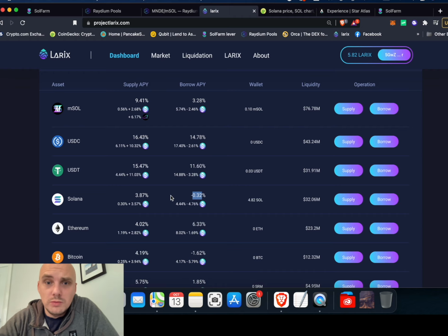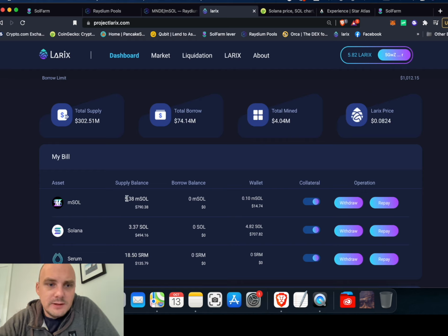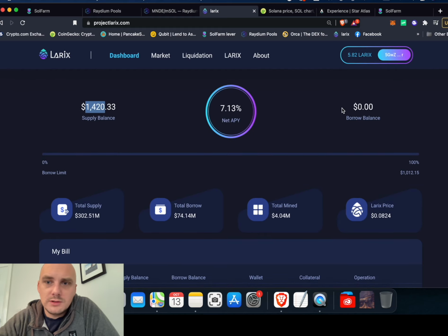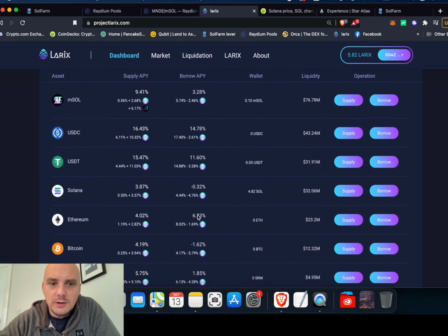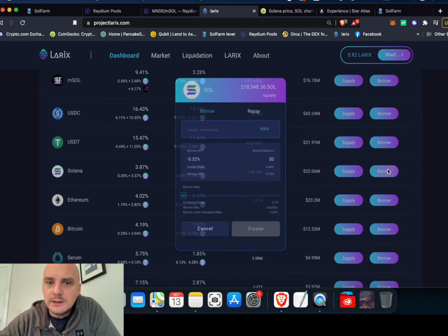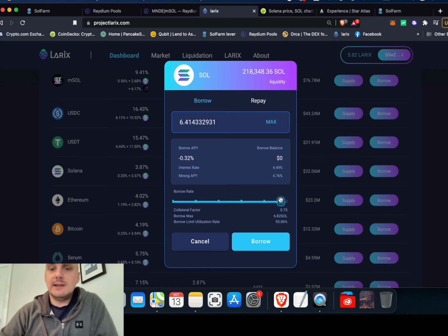So I'm going to show you what I do here. Because I've deposited about 5 marinated Solana and 3 Solana and all that stuff, this comes up to around $1,400. I have borrowed nothing. So here's a real life example. I am going to borrow the cheapest thing I could borrow, some Bitcoin as well. However, I'm just going to borrow Solana max. I don't want to go to the borrow limit of 99, I'm going to go to just 90, about there. So I can borrow 6 Solana.